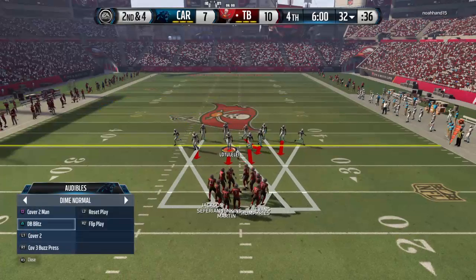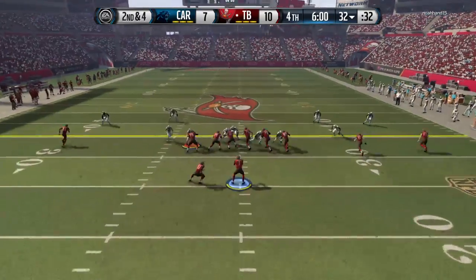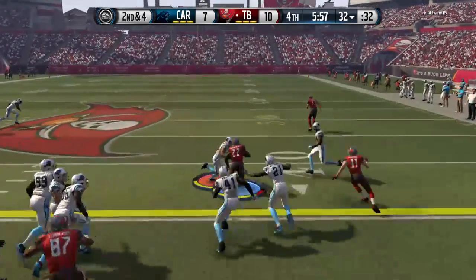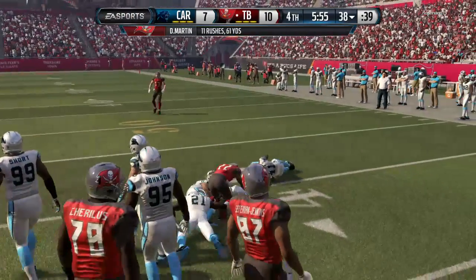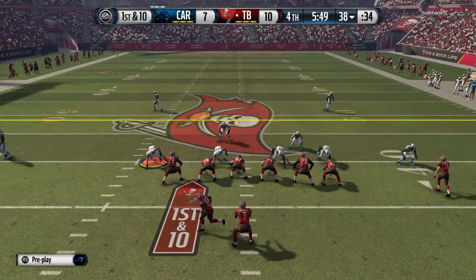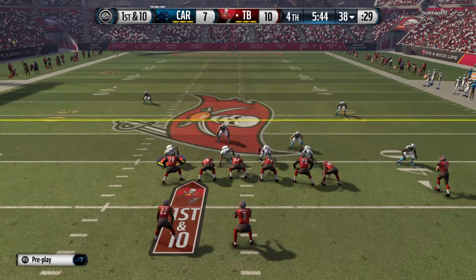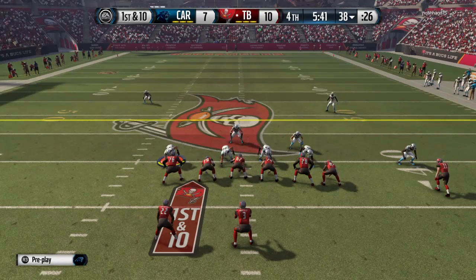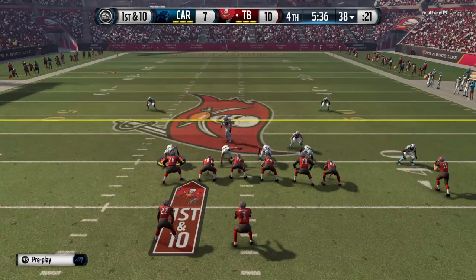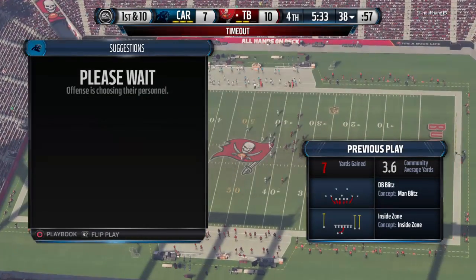They went with the ground game on first down, bringing up second. The Panthers come out in a dime package. Here is the first snap of the final quarter. Tackle's made, and that'll move the chains. No huddle time. Timeouts called, and we're going to step aside and be back in just a moment.